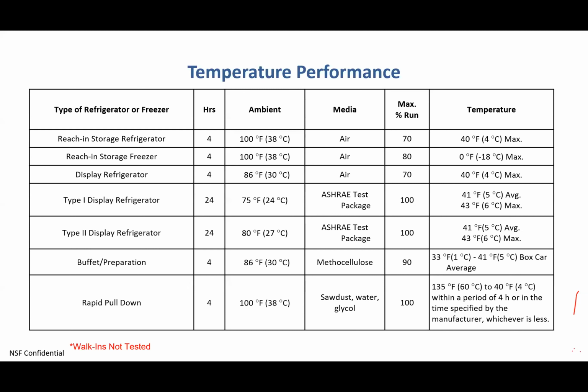I'll just go down real quick to the rapid pull down, the blast chillers at the bottom. Those are tested at 100-degree ambient temperature, kind of a back-of-the-house type thing. The material we use is a sawdust mixture with some water and glycol. The sawdust is heated up to about 140 degrees, and then it starts the cooling process.